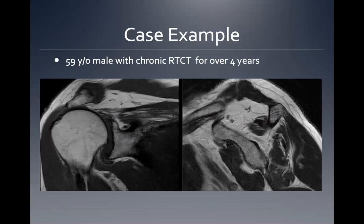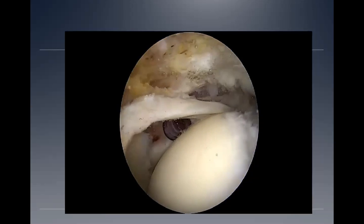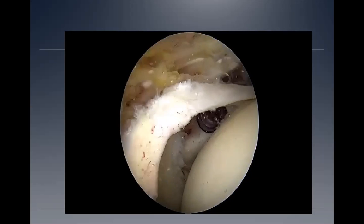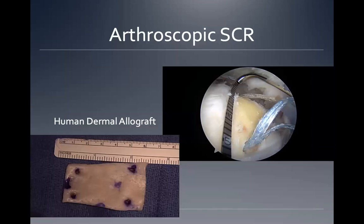We elected to proceed. This is a video of the joint before the reconstruction. You can see that normally there would be a rotator cuff tendon here. It's not visible. It's retracted so far, and we're just looking at the joint without a tendon.